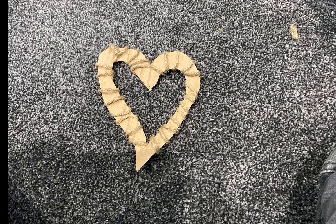Now you may find that you're a little bit short of string, and that's okay. It just means that you need to cut off another piece and tie that on and then keep going. Once you've got to this stage, you can colour in between the pieces of string if you want to, or you can leave it nice and simple like this.